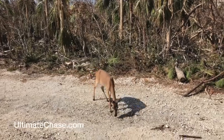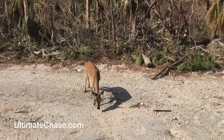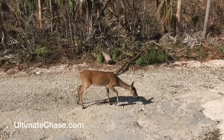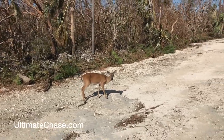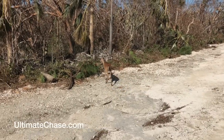So here we are in Big Pine Key and I found a key deer. I wanted to come down here and see if I could find some signs of life with the key deer down here. And I'm so happy to encounter this one here. I've seen about three other ones so far. But this is a good sign that the key deer hopefully made it through.